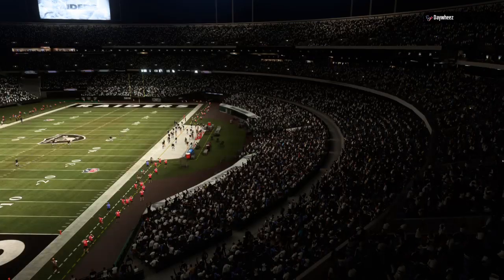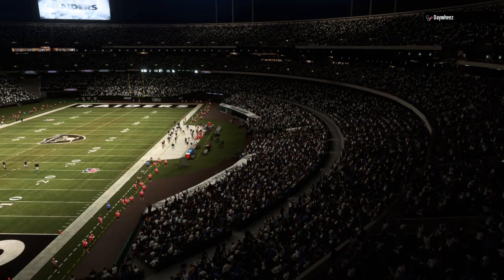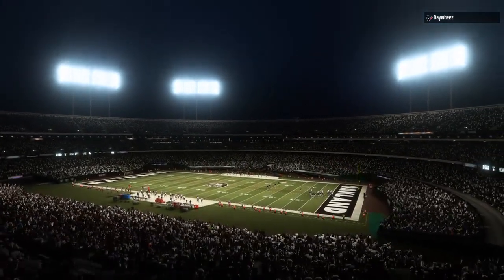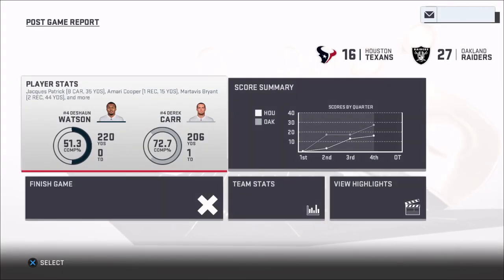So for the Raiders, they move back over 500 at 3-2 now on the year. And they will hit the road next week to take on the Cincinnati Bengals. Meanwhile, for the Texans, the loss will move them back to 3-2 on the year. And they'll be at home for one next week as the Baltimore Ravens come to town.